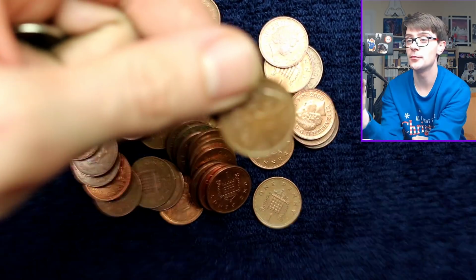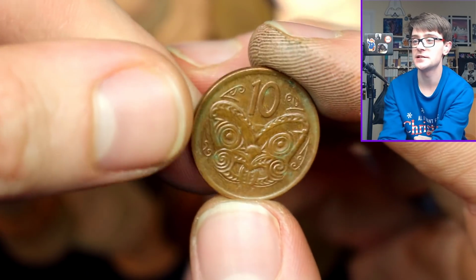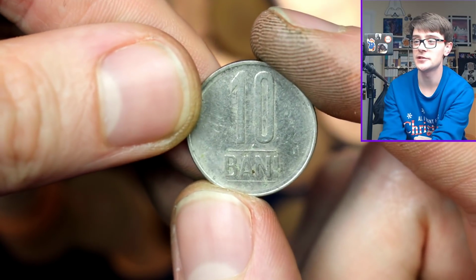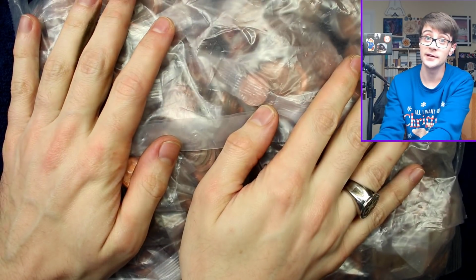Takes us to 25,576. Couple more oddities. We've got this New Zealand 10 cents, which is very cool. And then another 10 Banny. This is the bag of the Bannies, it would appear, but we'll see what luck we get in bag number 7. Here it is, bag number 7.